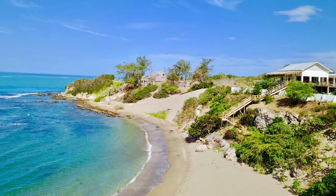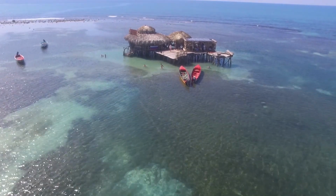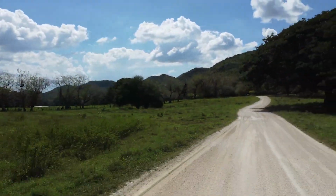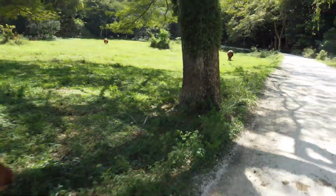Treasure Beach, home to the world's coolest bar and restaurant, Floyd's Pelican Bar. Floyd's Pelican Bar is a tiny bar made of driftwood, stilted on a huge sandbar about three-quarters of a mile out in the sea. Floyd's offers its patrons quite the unique opportunity to have their cake and eat it too. Great food, cold drinks at the perfect venue. What more could you ask for?